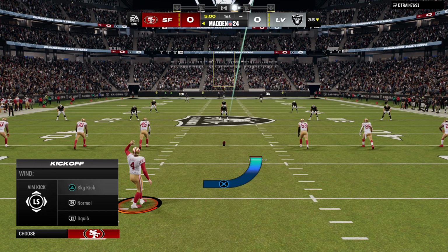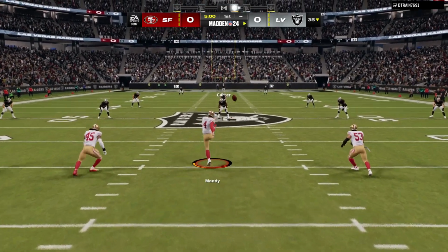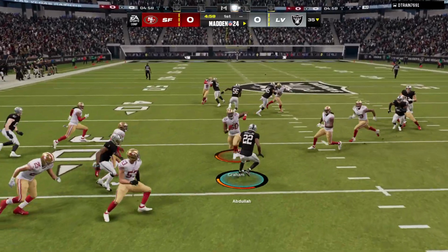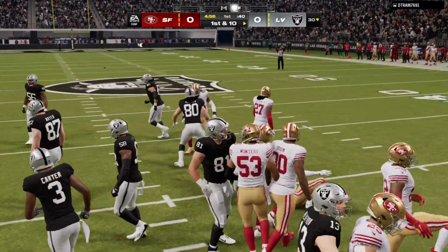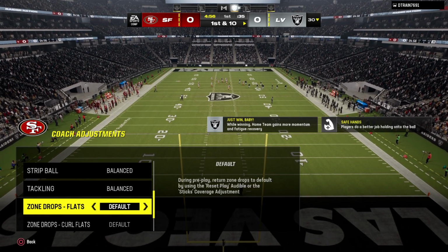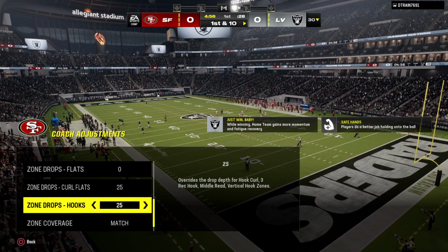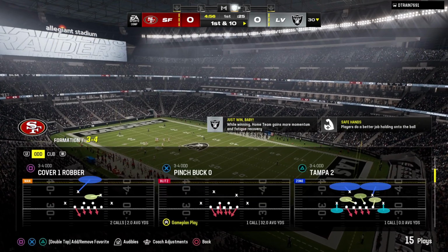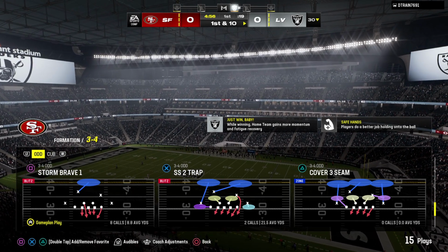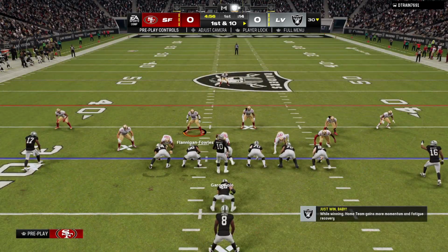Taking on the Las Vegas Raiders. And we are underway at Allegiant Stadium. And a nice return sets him up pretty good here right at the 30-yard line. So 1st and 10 now from the 30.